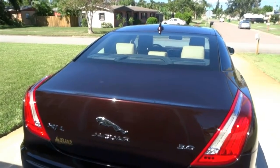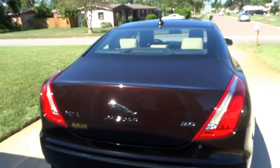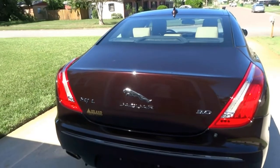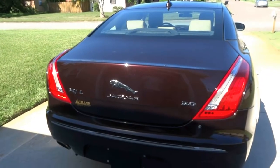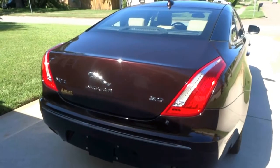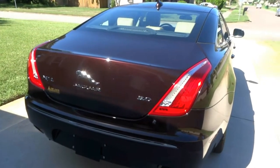Okay, in summary, we have the Jaguar XJL Portfolio Edition 2015. It has 30,000 miles on it approximately. The car is in use, so the longer it takes for you to get it, you might have a few more miles on it. I don't drive a lot, but it's not going to stay the same.